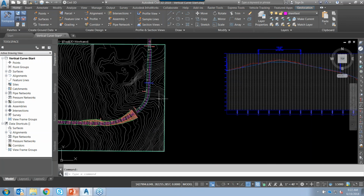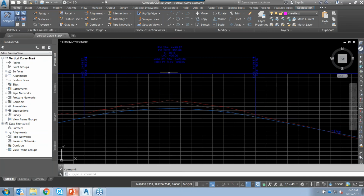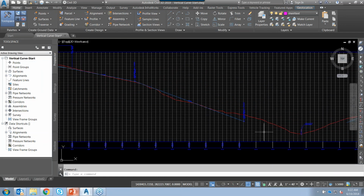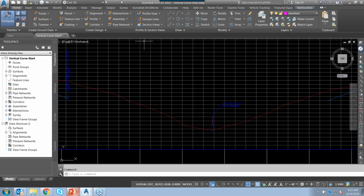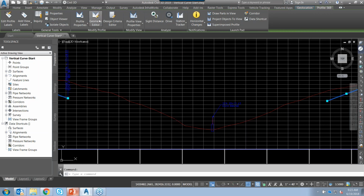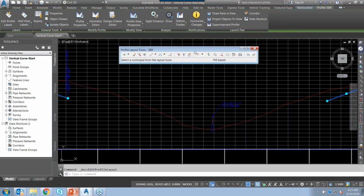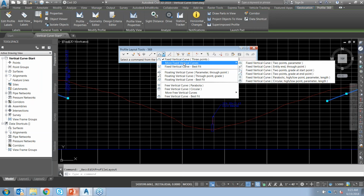So if I wanted to add to this and make this new tool work, and it also works with both crest and sag, I'm just going to do one of the sags so you get the idea. I'll zoom in here a bit, and I'll start it off by selecting our profile, like we always do, our design profile I should say, and I'm going to make an edit to that. I'll go into my geometry editor here, and you've all seen this, I'm sure. As we look through, I'm looking for my vertical curves, and the new ones are under the more fixed vertical curves.